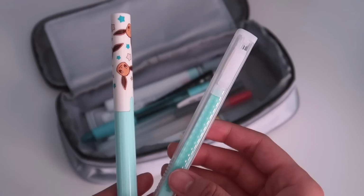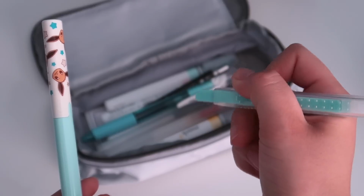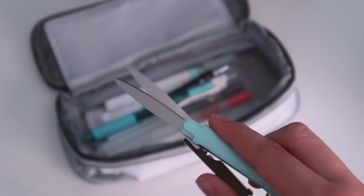And besides that, I also have my pencil eraser and scissors, which I'm sure you've seen if you watched my stationery haul video. But both of these items are very space efficient and very easy to carry around.